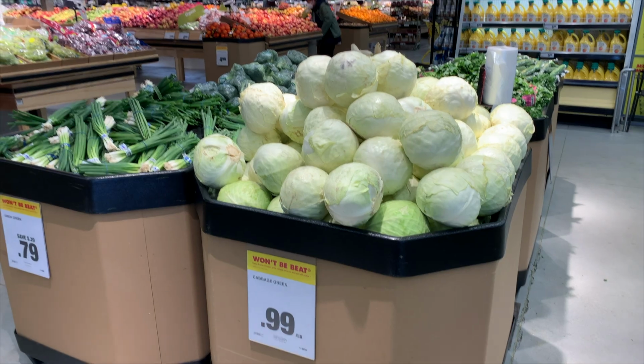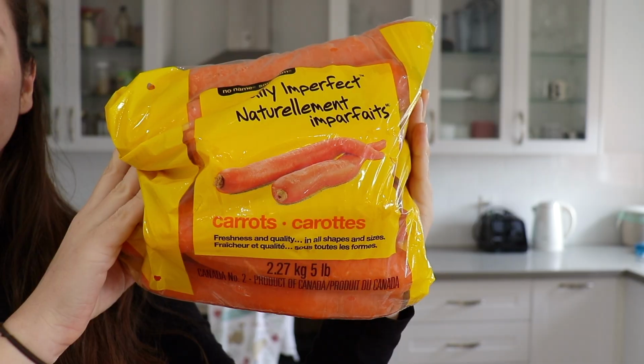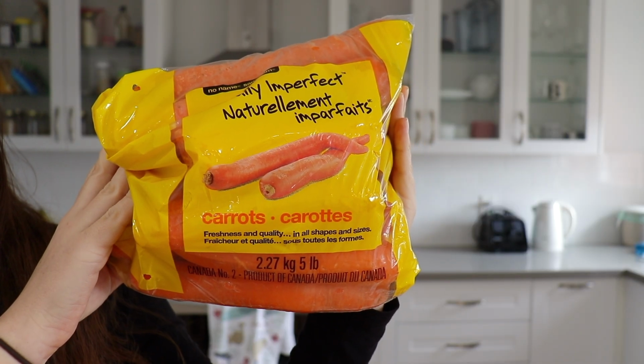Moving on to No Frills, where actually the bulk of this produce is from, we are going to start with this very large bag of carrots. I think it is 5 pounds of carrots. These are obviously great to have on hand. They last for a really long time in the fridge.